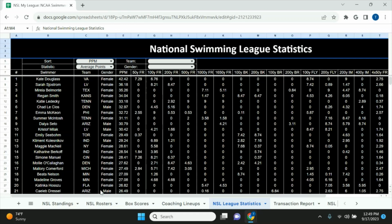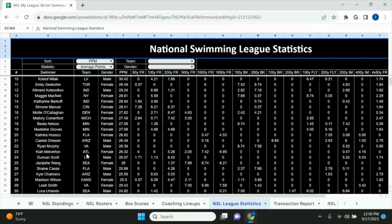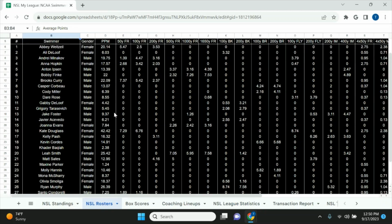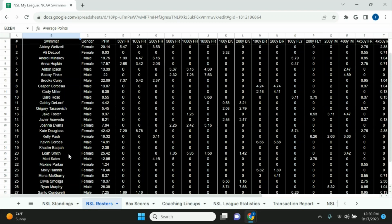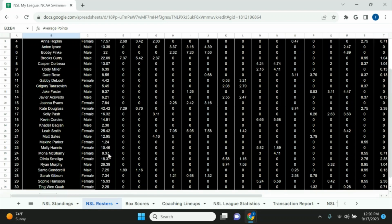And who was our second leading scorer on our team? So looks like it was Ryan Murphy at 23.6 points per match. And looking at our own team stats, Curry 22.0, Whitesell 20.1, Pash with 16.3, and Dari Rose 8.8. Not bad numbers. Leah Smith, I think, was our third leading scorer with 25.4. And Cordes was actually solid, 14.9. He was a really good breaststroker. And Hansen as well, 15.9. And Smoliga, 18.3. So yeah, really solid numbers for him.